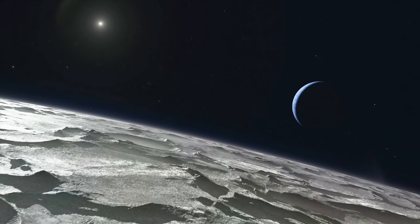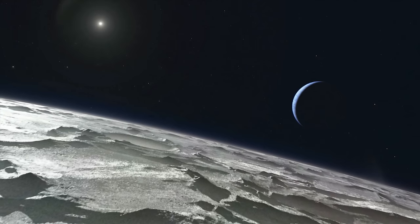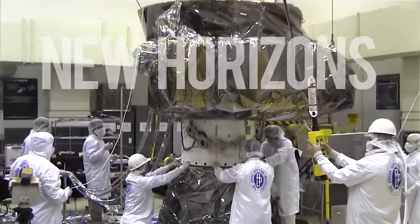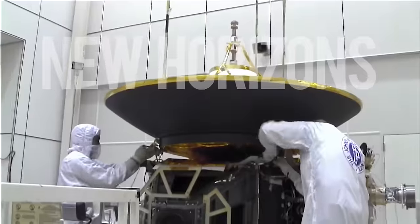Next stop was Pluto. When New Horizons was conceived, built, and launched, Pluto was still a planet. The downgrade to dwarf made little difference to its investigation.